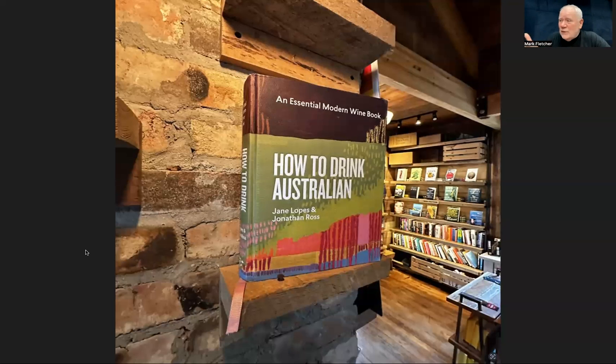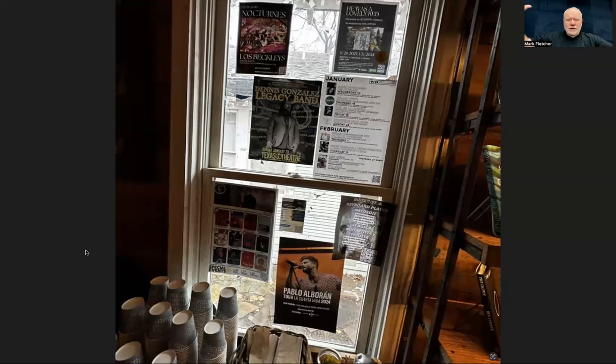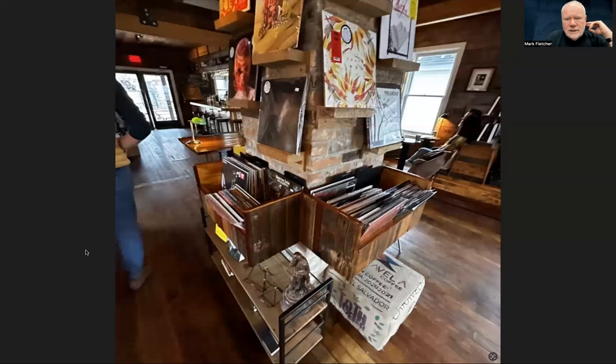And yeah, look, I was an Aussie there in this bookshop, and sure enough, on this beautiful brick wall, one of the feature books is How to Drink Australian. And I thought that was very nice to see. They have some merch, and this very clever booze books. It's not one or the other. I thought that was pretty cool. These are local artist design T-shirts, which is very cool for them to do. They've got a window, and they're using that as a signpost for local events and even events that they're hosting within the bookshop, which is really nice to see.